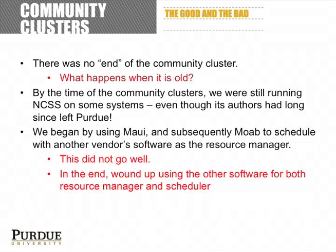There was also no end to the community cluster. So the researchers would buy a node, and then they would say, well, that's my node, don't turn it off because I'm still using it. And we didn't really have a way to weed out hardware that was past its warranty. We were still running NCSS on some of these systems, and at this point it was about 15 years old. The authors had long gone, and it was becoming a pain to maintain.